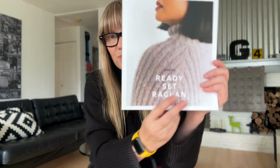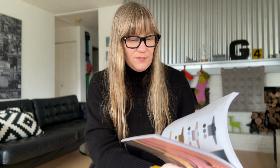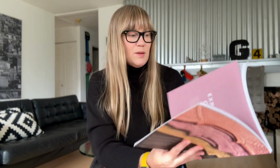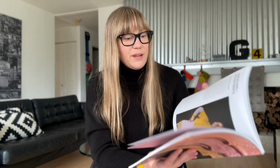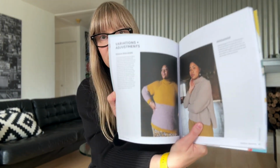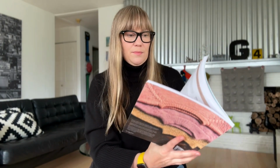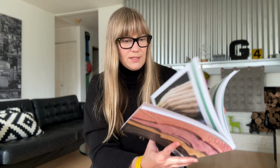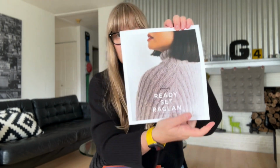I got Ready Set Raglan, which has several patterns that I've had my eye on anyway. And this is just a really good resource of several different sweater patterns. And it also has color blocking ideas, color exploration tips, cuffs and hems, variations and adjustments, which is really nice. Just some really good customization tips, along with really nice sweater patterns. So there's a lot of good ones in here. It's called Ready Set Raglan.